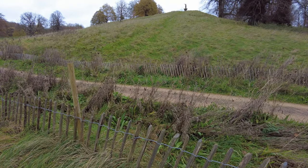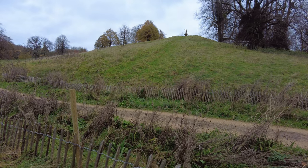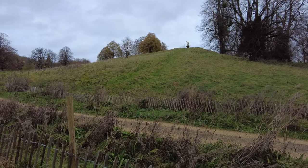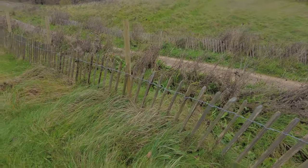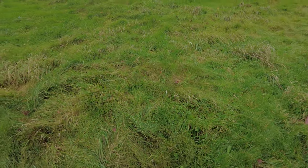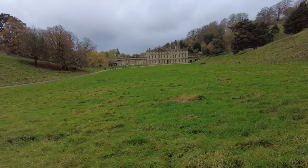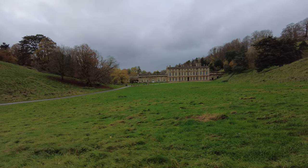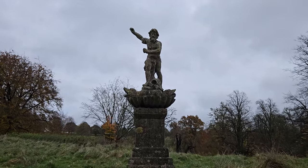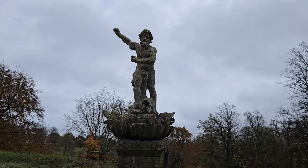Okay, so we're at the bottom of that hill now, where the cascade used to run down. And it would have run down, and then probably met a little pool down here somewhere. And then a canal would have run down there. Here we are, made it to the top of the hill. And here's the statue of Neptune, the god of water.